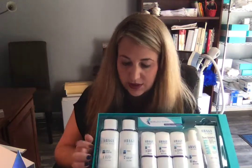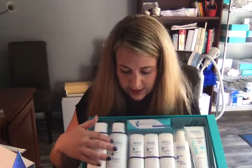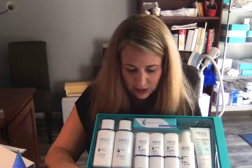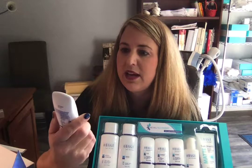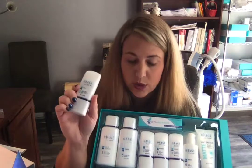This is a gentle cleanser, very gentle, and a toner to even out your pH balance, just to help penetration of the products more than anything. This is where we're getting into the brown spots. Clear. So this has the hydroquinone in it, and it's 4%, and it's what really helps to get rid of your brown spots when you're using it. You use this morning and evening.